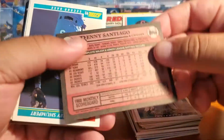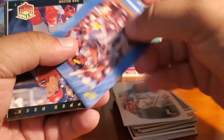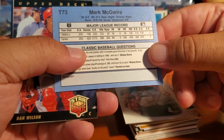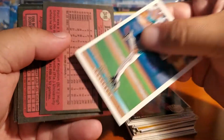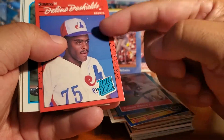Benny Santiago, nice. Not too bad a player. Shumpert. Cardinals. Here's something different. There's a Mark McGwire. Classic 1991 Mark McGwire. Not too shabby. No, I don't have one of these, so that's cool. Let's see, Dan Wilson. And Upper Decks, Joe Klink. Okay. Lusader, Donnie Moore, Delino DeShields, rated rookie.